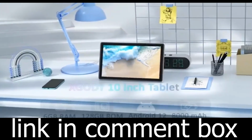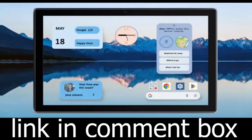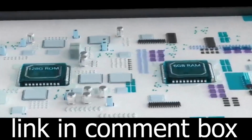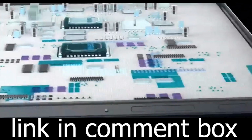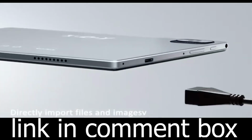It's ready for work, study, or leisure, and it's incredibly portable at just 530 grams. Plus, check out that captivating new generation Night Extreme Green color scheme. It's sleek, stylish, and ready to impress.